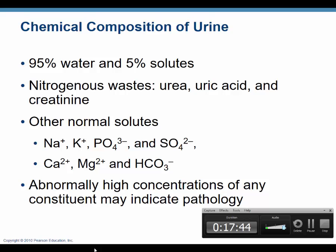So most of it's water, 5% is solutes, nitrogenous waste. We already talked about urea, uric acid, and creatinine. Where does creatinine come from? Creatine phosphate, muscle breakdown, right? We talked about it's a source of energy in muscle cells. We also get that from our diet. Some people drink this in the form of a powder, maybe bodybuilders, if you're using short bursts of high power muscle activity.